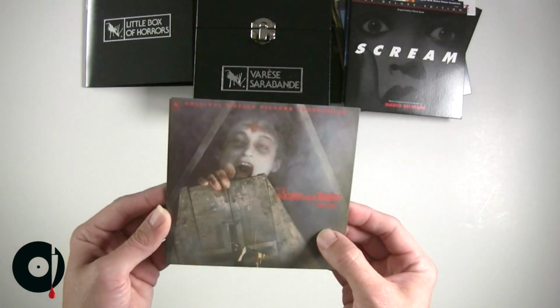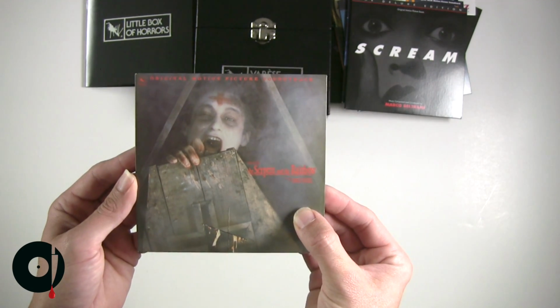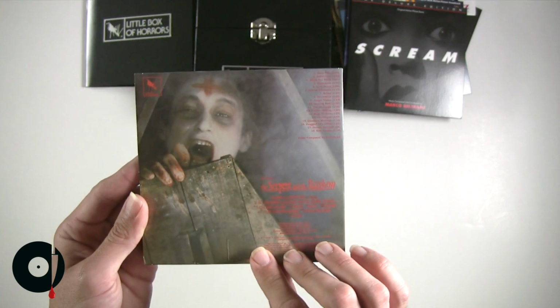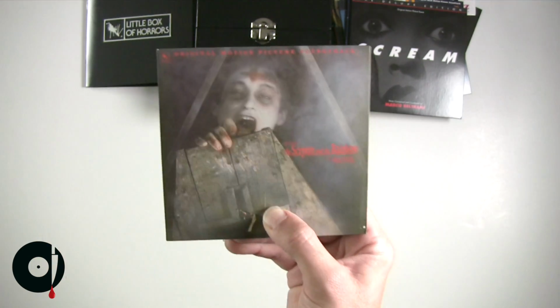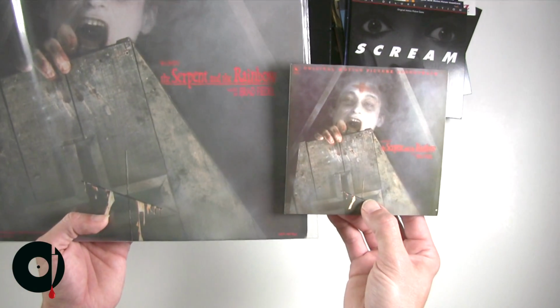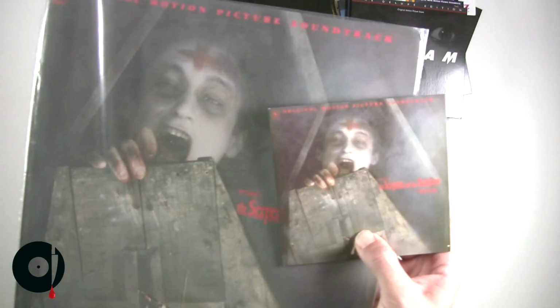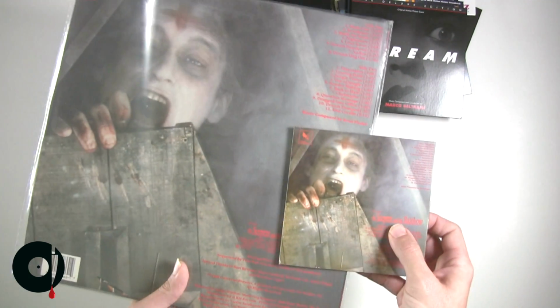And then the last one in the box is The Serpent and the Rainbow, the Brad Fiedel score. And again, this is one that's really hard to find either on vinyl or CD, and it's a really good score for a really good Wes Craven movie. And once again, Varese gives us a really nice replica of the vinyl in the box, front and back.